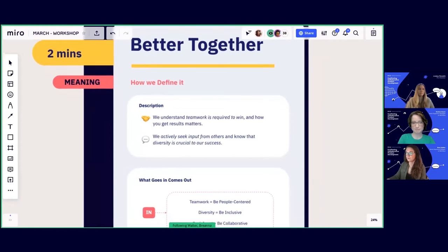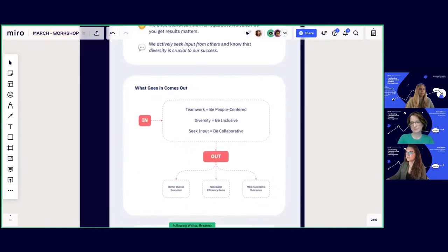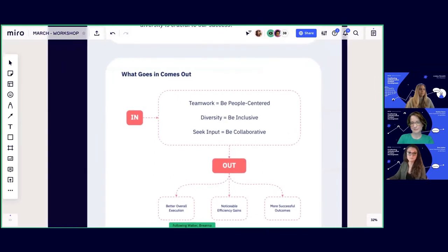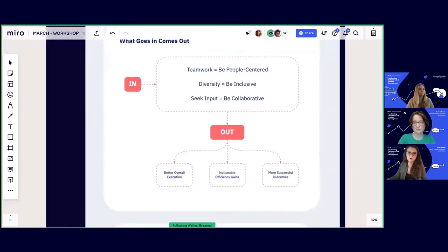I actually saw a little while ago, somebody called out in the chat that diversity and inclusion was a big piece of the product development and facilitation cycle as well. So if you boil that down, it goes to what goes in and what comes out. If we put in that teamwork, meaning being people-centered, and if we put in diversity, which is being inclusive, and if we seek input along the way, if we're collaborative, then what comes out of it is ultimately better all across the board.